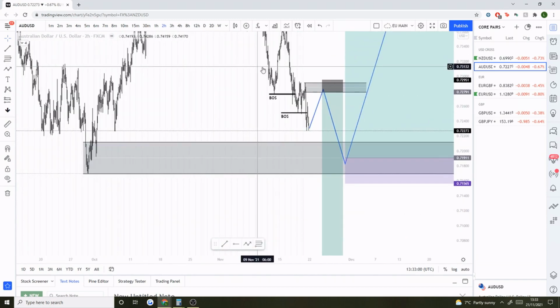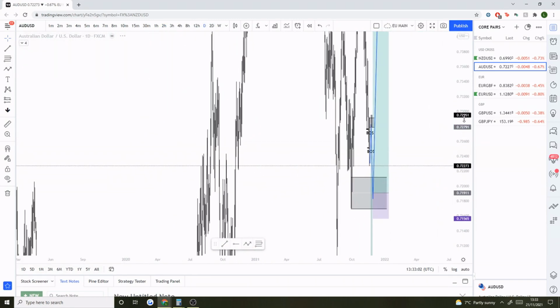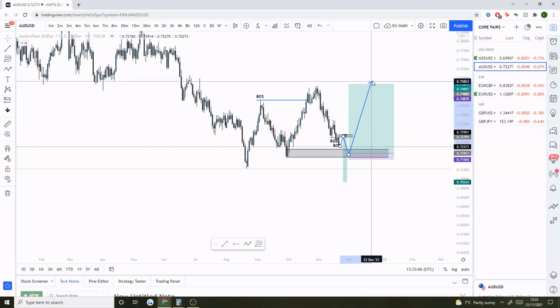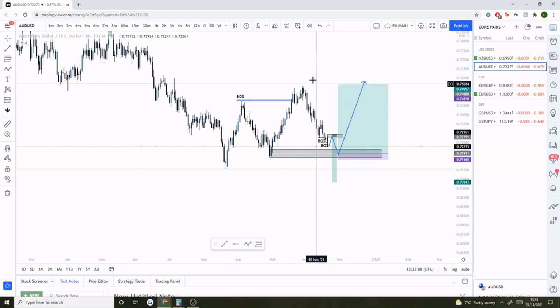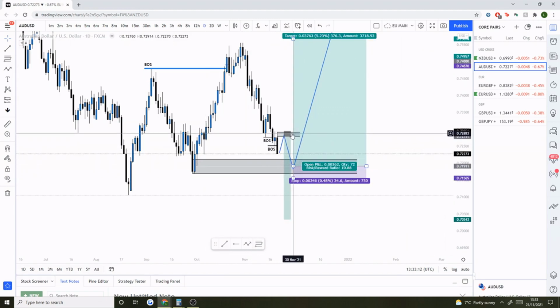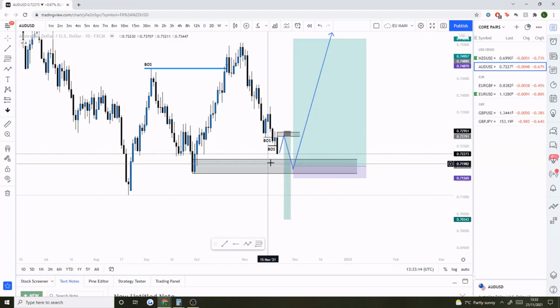But in terms of what could happen based on the daily break structure to the high, definitely that move makes sense with us breaking structure again to the high. So yeah, AU, we've got buys from the daily POI and sells from this 4-hour refinement.